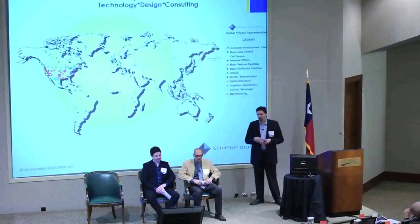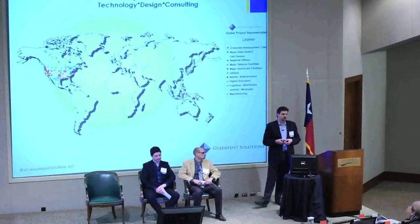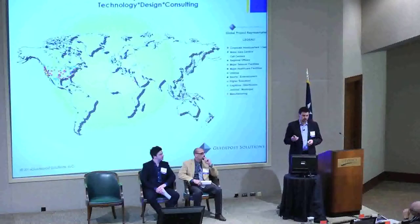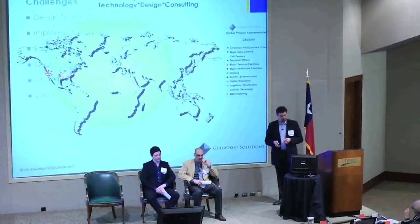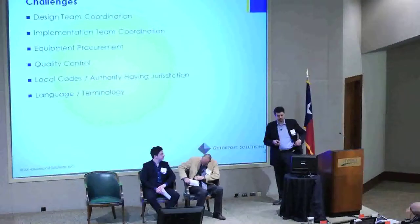So we've obviously worked quite a bit in the United States on various types of facilities, including data centers. But as you can see, each of these dots represents the facilities that we've worked at globally. We've worked in South America, Europe, Asia, and down into Australia. So we've done work in a lot of the markets that a lot of the questions are going to come up about. So now I'd like to introduce Shane, who's going to talk about some of the challenges that we've discovered as we've worked through these markets.